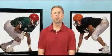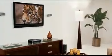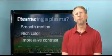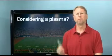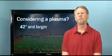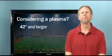Both LCD and plasma TVs will give you a bright, detailed picture. And of course, they also have a slim design that allows them to be set on a stand or hung on a wall. Plasmas are known for their smooth motion, rich colors, and impressive contrast levels. If you're considering a plasma, there are two things to keep in mind. First, they're not available in smaller screen sizes, just 42 inches and larger. So they're generally not a good fit for small spaces, like a kitchen.